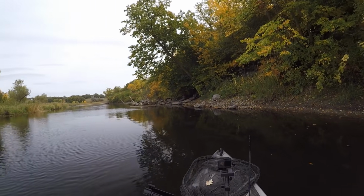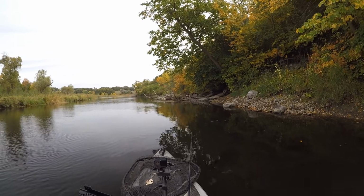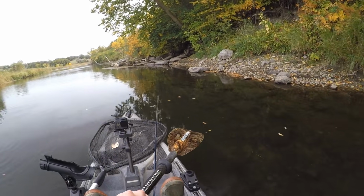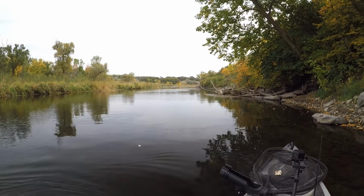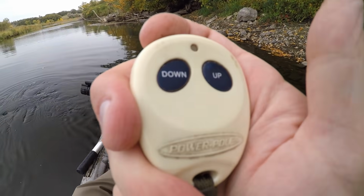But this spot right here looks like it might be worth a try. Yeah, I think I'm going to drop anchor here. Oh, that's a really nice smallie. That's probably a 19-inch smallie right there. At least we're out of the wind right here.